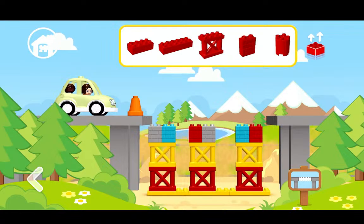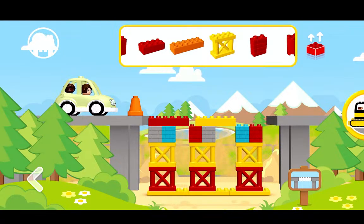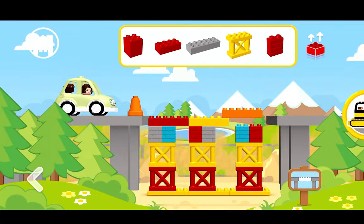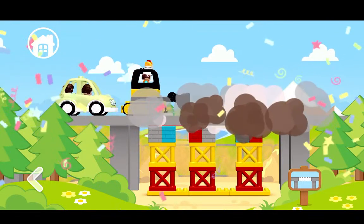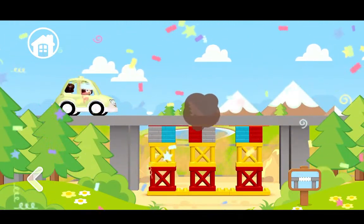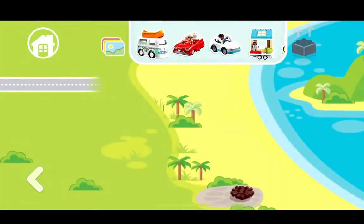And then I want to take this one. Oh no, this. And now this yellow, and the orange one, and then the bulldozer. And then the bulldozer will lay the asphalt and we can go. Let's see. Super! And now we need to go to see what the next level is.